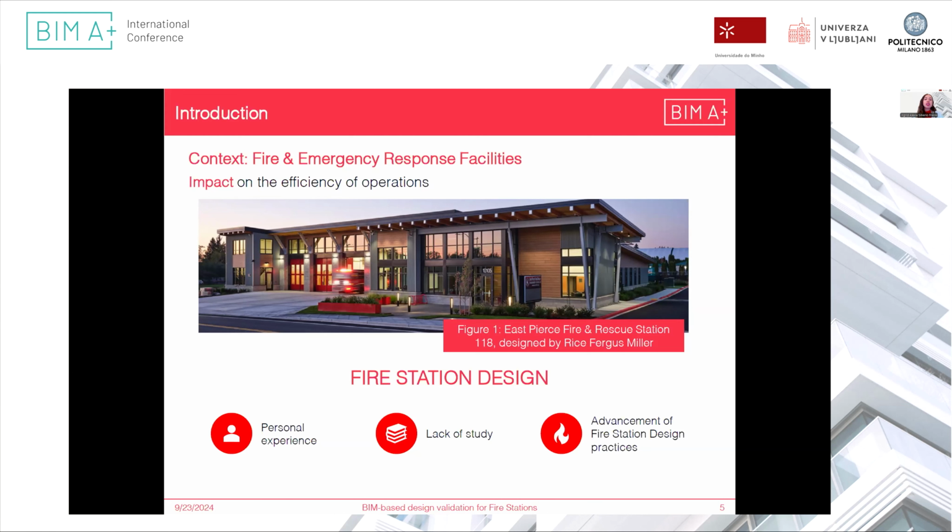So basically because of my personal experience, because I've been working alongside a company that is specialized in this building type. And also because after I started investigating, I noticed some lack of study in this area. So there is not much work relating BIM and fire station design. And also because I wanted to propose an advancement of fire station design practices.